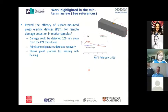The measurement, being able to predict damage, is very important. There's a grouping at Bath that does this, concentrates on this, and it's quite difficult because of the heterogeneous material that is concrete to get really good signals. But they've developed some new PZT devices and are now really with some certainty and accuracy starting to be able to predict damage and then repair afterwards. And you'll see this sort of the admittance signal there. The damage is very different from the repaired.